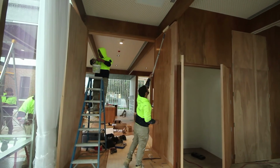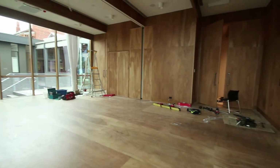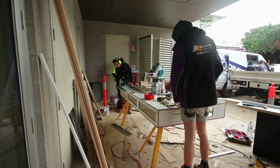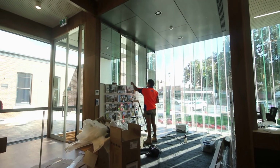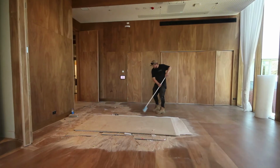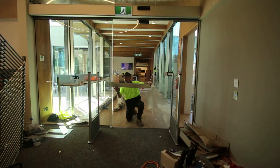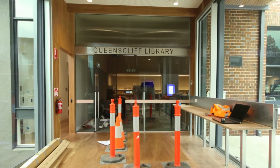The painters returned on site to put a urethane coating on the doors, which brings out the magnificent grain. The cabinet makers were on site on the 24th of August to complete the joinery installation. The hub signage was installed for the library, the Visitor Information Centre and the museum.